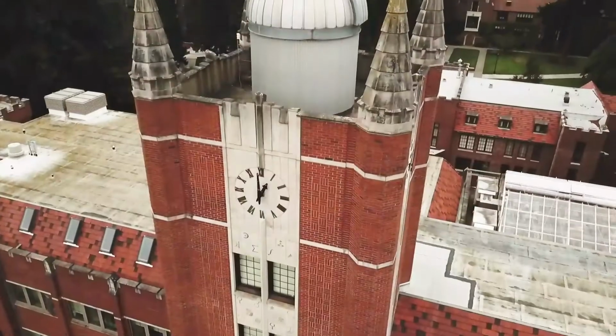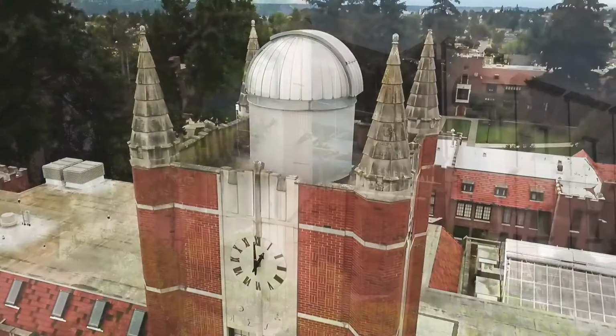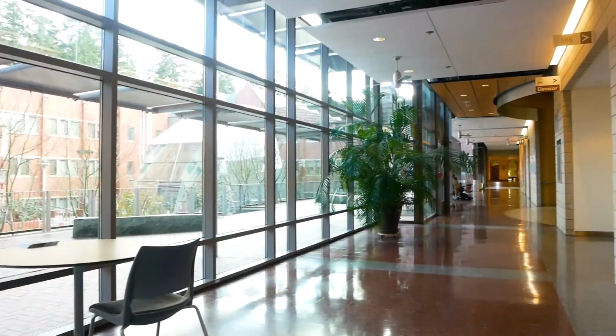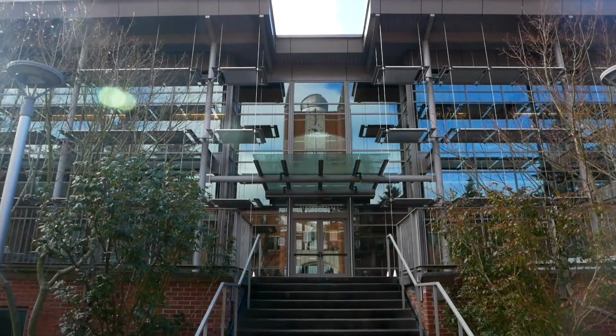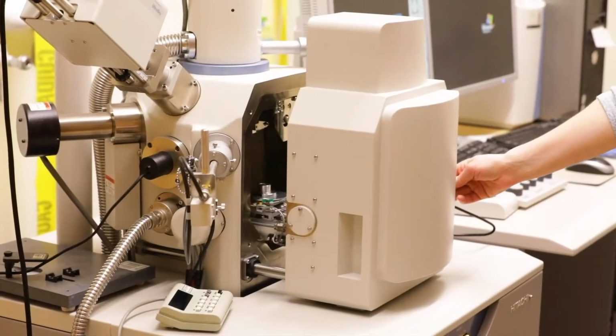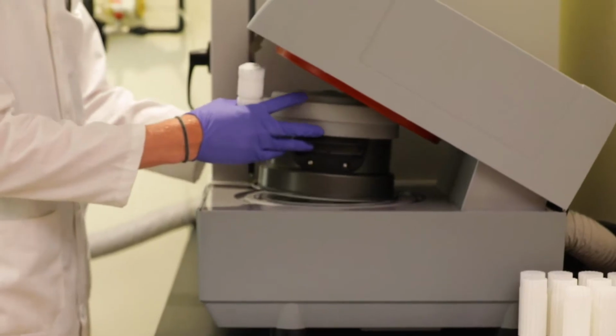I'm a senior studying biochemistry at the University of Puget Sound, and this is my second home. These make up Thompson and Harnett Halls, connected by interior hallways, and form the Science Center at Puget Sound, and are home to many of our STEM disciplines. And among many other resources, these buildings contain labs for animal physiology, fluid mechanics, and science computing, as well as equipment like electron microscopes, high-speed centrifuges, and a seismograph.